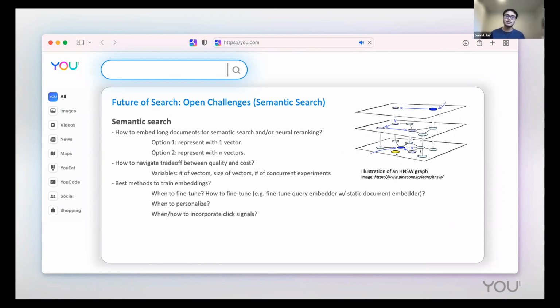Once we do this experimentation, there are also questions around what the best ways are to train dense document representations. One question is around when to fine tune. Often fine tuning is necessary in certain domains, but out of the box approaches work well in other domains. Another question is around what the best ways to fine tune are. There are methods of fine tuning your query encoder better and keeping the document encoder static. This can reduce the number of times you need to re-index your semantic cluster. And then there are also a bunch of thorny questions around personalization at scale without breaking the bank, and incorporating click signals. So this is a rough sense of how we're thinking about semantic search in the future. Next slide.